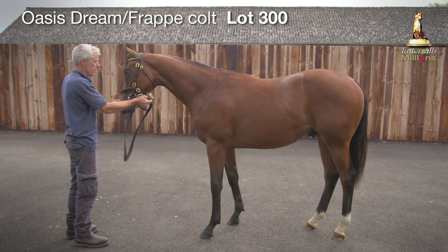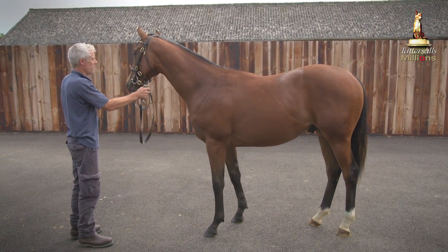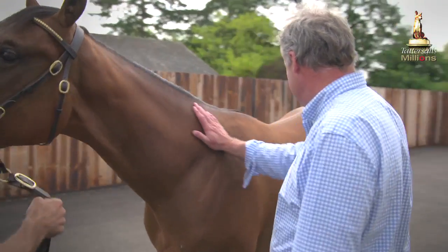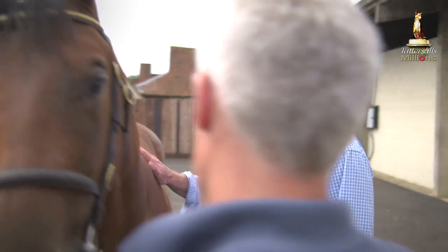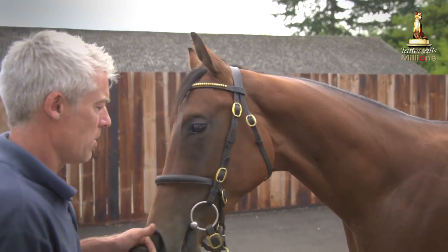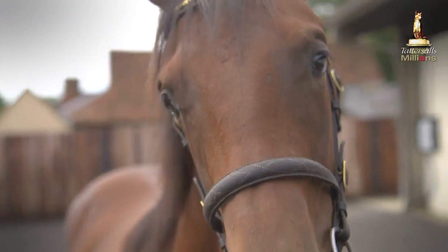We'll take a look now at the other Oasis Dream, who's a different type again. The prep will do him good. He's a later foal, but he is an own brother to Power, who won the Irish Guineas and the Coventry and the National Stakes. And the half-sister we sold last year, Curvy, ran very well first time out for David Wachman. She was a Galileo filly. So the family is alive.